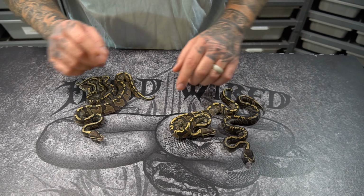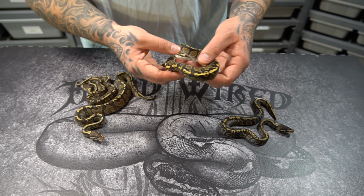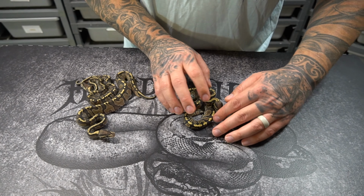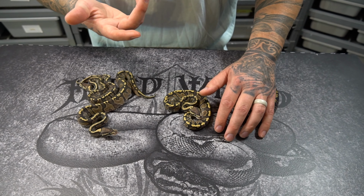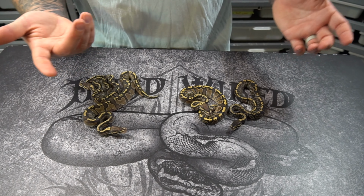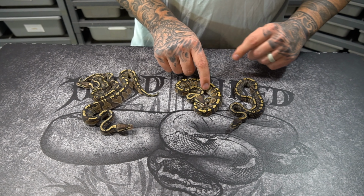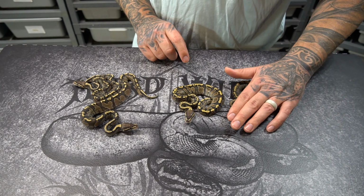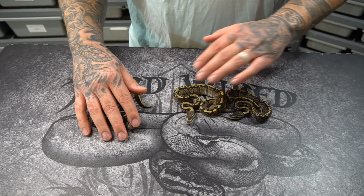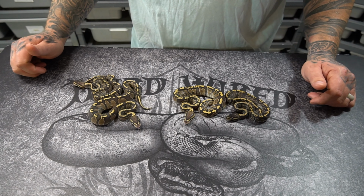But the reason why we're not keeping this is because I have so many females that already have the fire in them, and I don't want to make a bunch of super fire hit hypo and posit hypo stuff. So we're going to end up selling this one and keeping this one because we don't need the fire on the male side. And we're also keeping the Fire Cypress girl from this clutch as well.